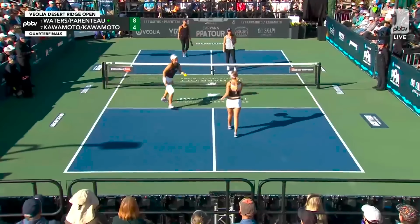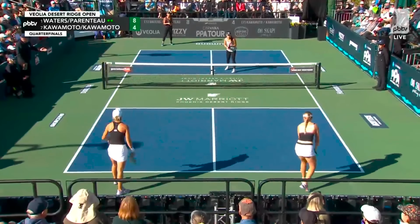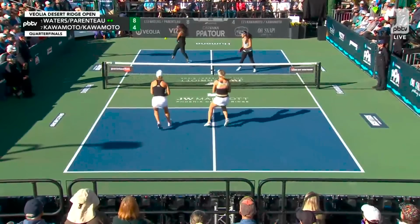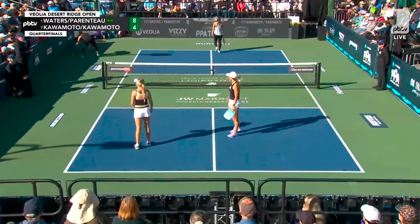Second serve. Catherine was eyeing up the one down the line. Like, did I get it? It's like trying to read a green on a putt there, and it stayed in, but then she wasn't ready for the next one. Side out. Ooh, just missed.